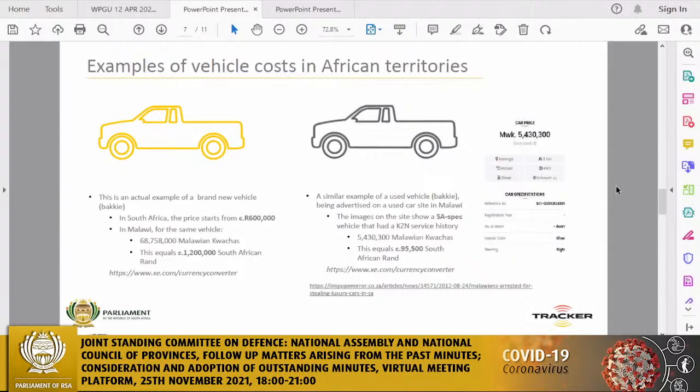The second thing to understand is that when it comes to vehicles, it may be a Toyota as we know it, or another type of vehicle. But in the neighboring countries, for example, a Mozambique or a Malawi, it can have a different brand name or a different naming convention. So this was an example of a vehicle that was fully South African spec'd, but was up for sale in a secondhand market in Malawi.